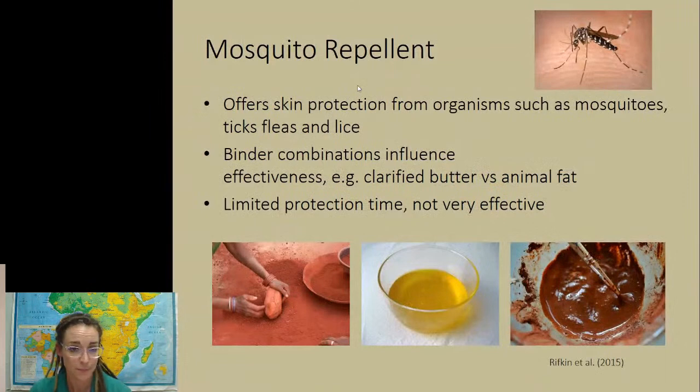Then also as a mosquito repellent. So the physical barrier is also quite important. It's mixed with clarified butter, and it offers protection from insects generally, as a barrier from ticks, fleas, lice, and mosquitoes. Some of the research that Rifkin and his team did looked at different binder combinations, mixing it with water or clarified butter and animal fat. They had a subject who would put her arm in a box of mosquitoes, and they looked at which mixture was more effective. None of them were as effective as Tabard and Peaceful Sleep and things that we can get now, but they still offered some kind of barrier.